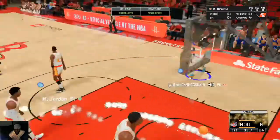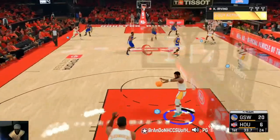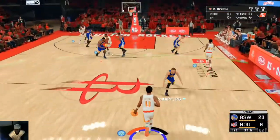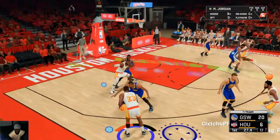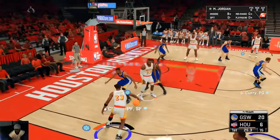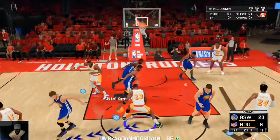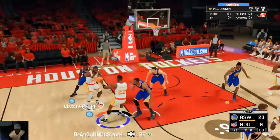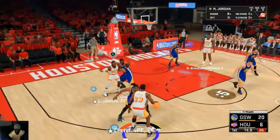Durant wide open. He fires. Good, and it's Green picking up the assist. KD's got 5. Defensively, giving up far too many open rhythm looks. Jordan high post. No points in the game yet for him. Shot clock at 6.